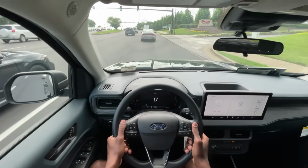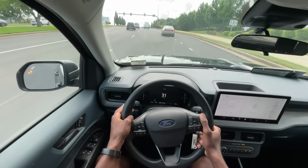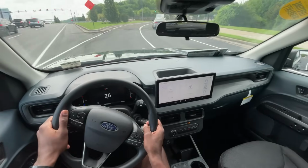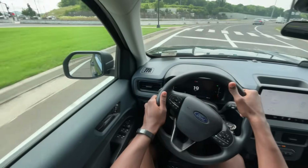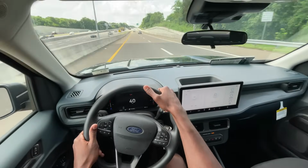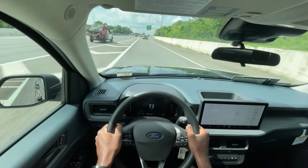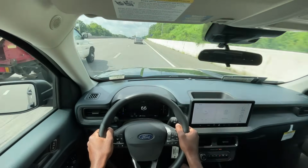Now I have the truck in sport mode now. I'm gonna try to give it a pull getting on the interstate here. Here we go. So definitely wasn't flooring it, but got up to speed very nicely.